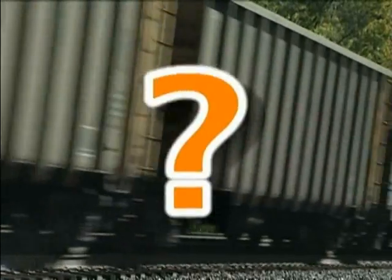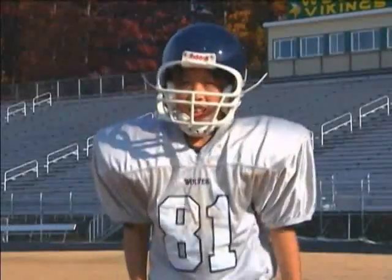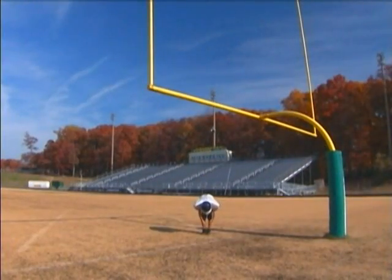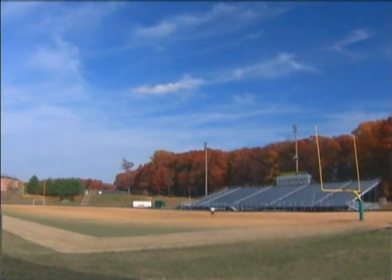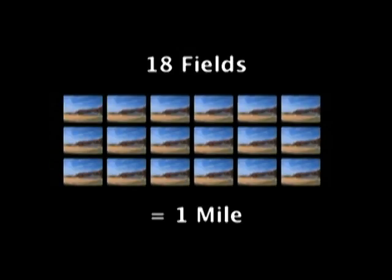Now, let's consider how far it takes a train to stop. Here's John, our football player. He's pretty fast. Right, John? Okay, get running, John. As you can see, John is running the length of an entire football field. Now, if he ran across 18 of them, John would be running 1 full mile.